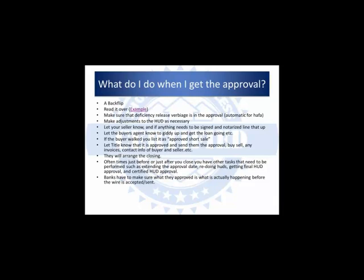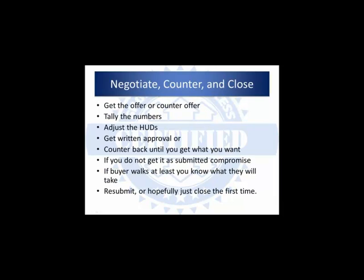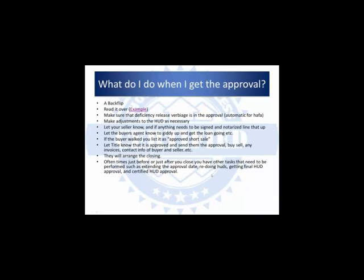Sometimes you get an approval here, get the offer or counteroffer. So that may have just been an offer. But what I mean is when you're done hemming and hawing, be careful. Still read that rascal over. They'll try to slide some stuff by on you.